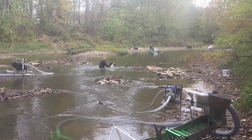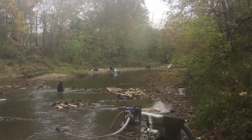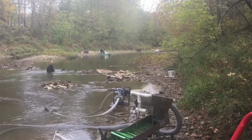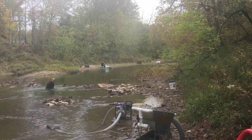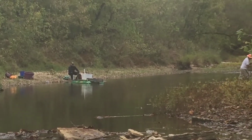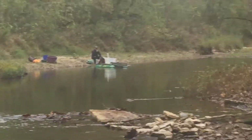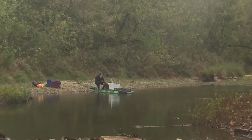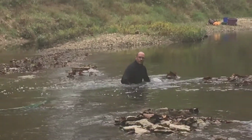There's Dave Brown. Larry, he's up there. He's not even looking. Hey! There he is. And then you got Ben Walker. He's running. Larry's taking a smoke break. Dave's in my old spot where he got down to bedrock. He's in a good spot. You'll find some good gold there.